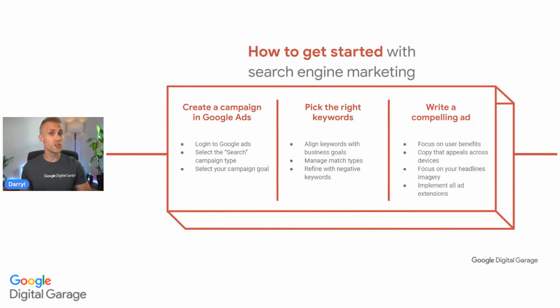Talking about search engine optimization, how are we going to get set up? For search engine optimization, we use something called Google Search Console. But for search engine marketing, what we want to do is create a campaign within Google Ads. Now, before I move any further, when I first heard the word campaign, I was like, wow, I have no idea what that is. Do I have to hire somebody to do that? Do I need to organize a whole lot of things to get it done?